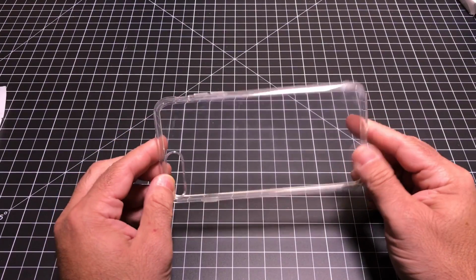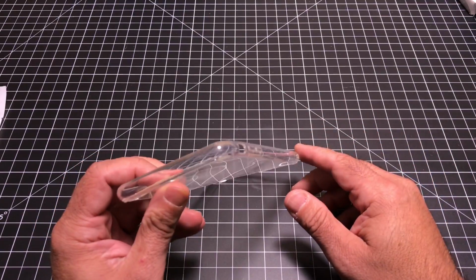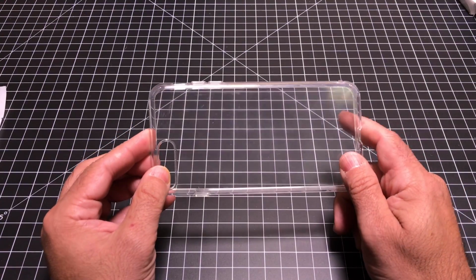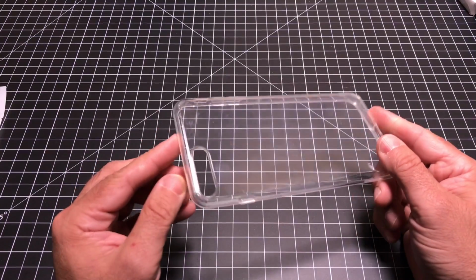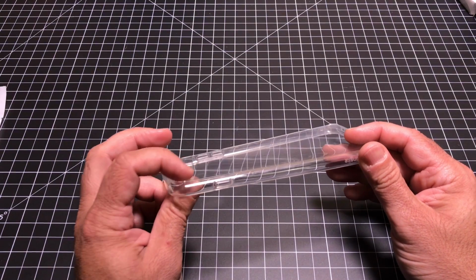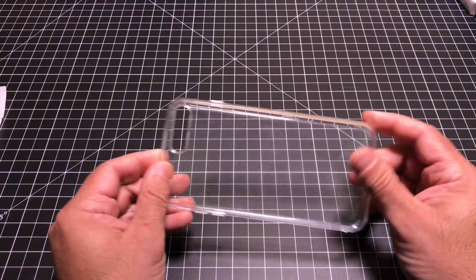This is also very surprising to me because look at this, it's really flexible. Now I think that they may be getting the certification based on the thickness of the material. I've reviewed a lot of, I would say, TPU type material cases, and some of them are rather thin. This one seems to be a lot thicker, and you can see it based on the material that you see here. You can see how thick this is, and plus this is also popping up a little bit, but it does feel like a thicker material.